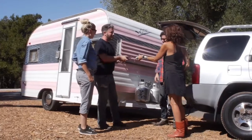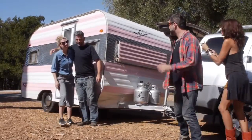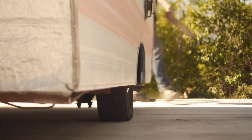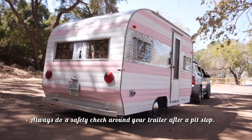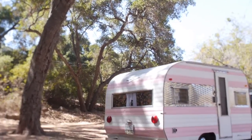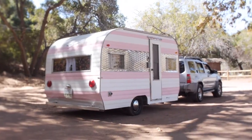And don't be surprised when people stop and ask you about your trailer, or want their picture taken in front of it. It's part of the fun of being a vintage RV owner. When you're ready to hop back on the road after a pit stop, do a safety check around the trailer. You want to make sure your hitch is tightly latched and all chains are hooked up properly. And if you get tired along the way, pull over and rest. You've got a vintage hotel on wheels behind you at your disposal.